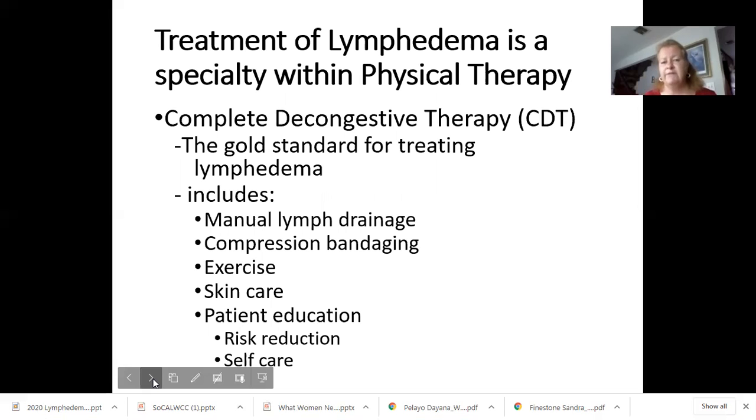So treatment of lymphedema is a specialty within physical therapy. It's called complete decongestive therapy. It's the gold standard for treating lymphedema. There are some clinics that say that they treat lymphedema, but if they don't have these different components, they're not really treating the whole case, and you'll end up not having a successful treatment.